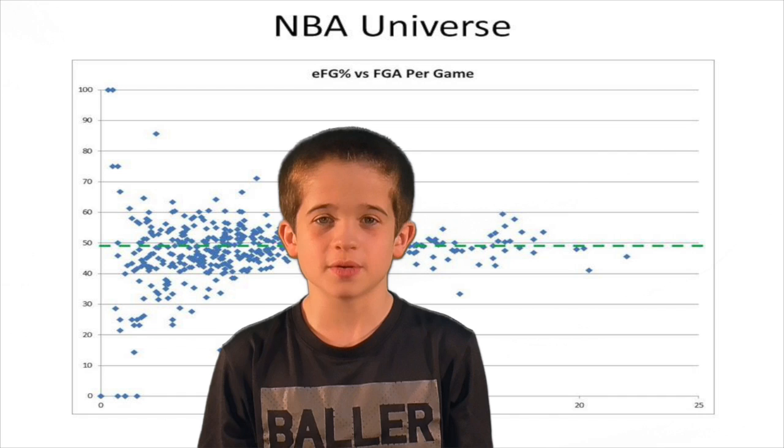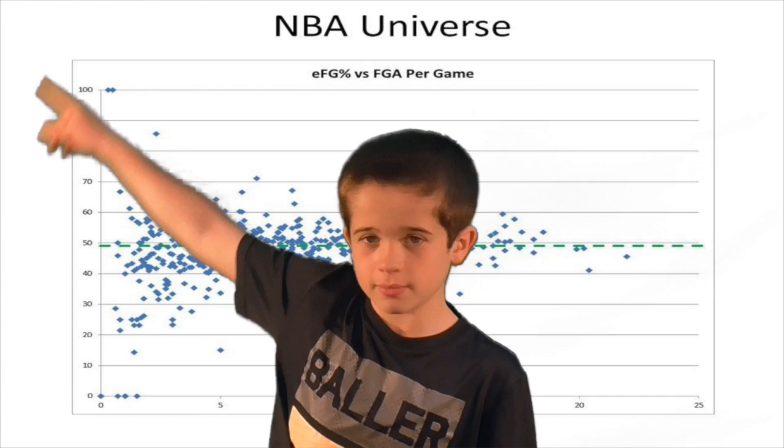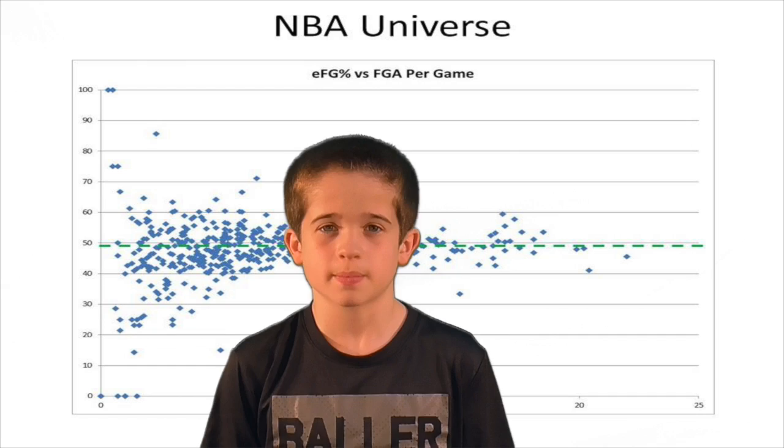Here is an interesting chart with lots of dots, as you can see. Across the bottom, we have field goals attempted per game. Going up, we have effective field goal percentage. This basically means the better shooter you are, the higher effective field goal percentage you'll have. It's a number that has been adjusted for three-pointers. We're looking at all of the NBA players on just one chart.